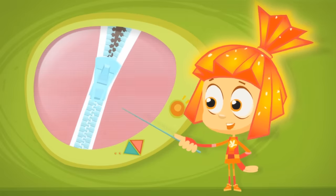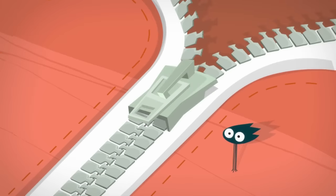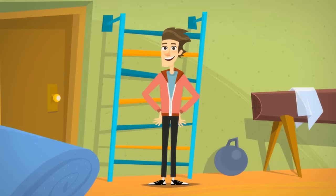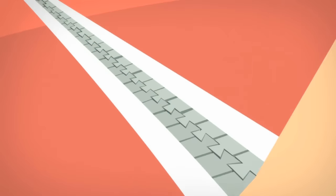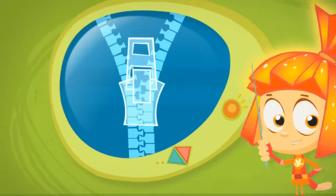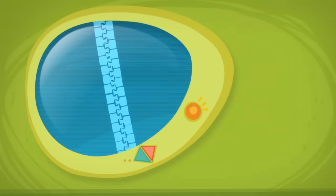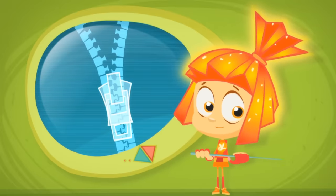Here is a simple zipper. It is made with two rows of small teeth that pass through a slider. The slider has two holes on the top and only one hole on the bottom. When we pull the slider up along the zipper, the teeth grab onto each other and the two rows join together into one. And zip! The zipper's closed. To open it, all you need to do is pull the slider in the opposite direction. Then the teeth will come apart.